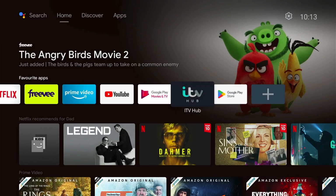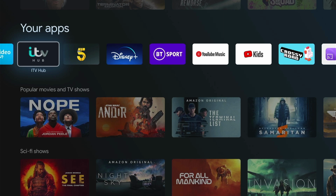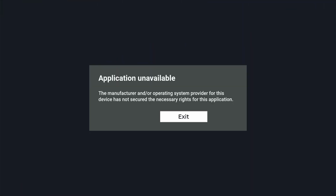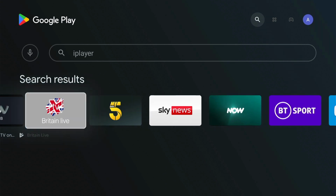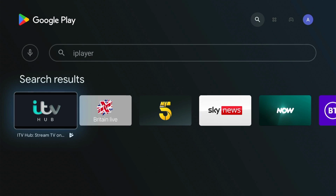And one thing I did forget to mention is that on both devices, ITV Hub, BBC iPlayer and apps like that don't seem to work. It does say application unavailable and that the provider doesn't have the necessary rights. And if I just search iPlayer, you can see that's not even available in the App Store. So if you like using official apps like this, these devices aren't going to be for you.